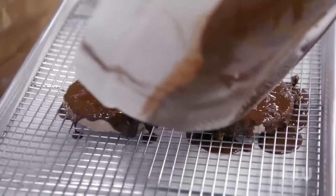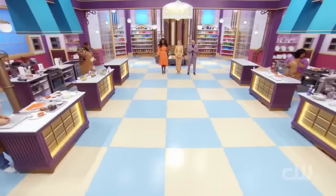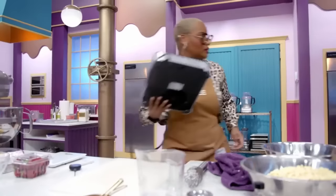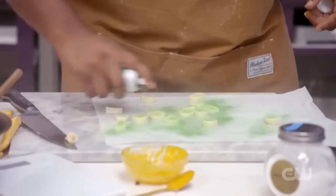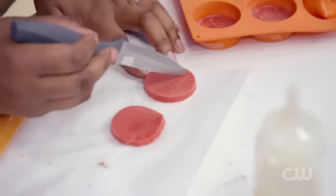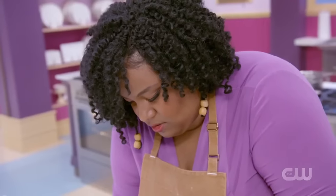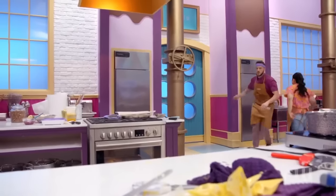And with my cookie crumble glaze, these things may be marshmallows, but they sure do look like sausage patties to me. Bakers, you have 10 minutes left. Let's go. Time to speed it up now. What's a chocolate burger without banana pickles? Let's do this. Let's go. My little tomatoes. And this is looking like lettuce. So fun.